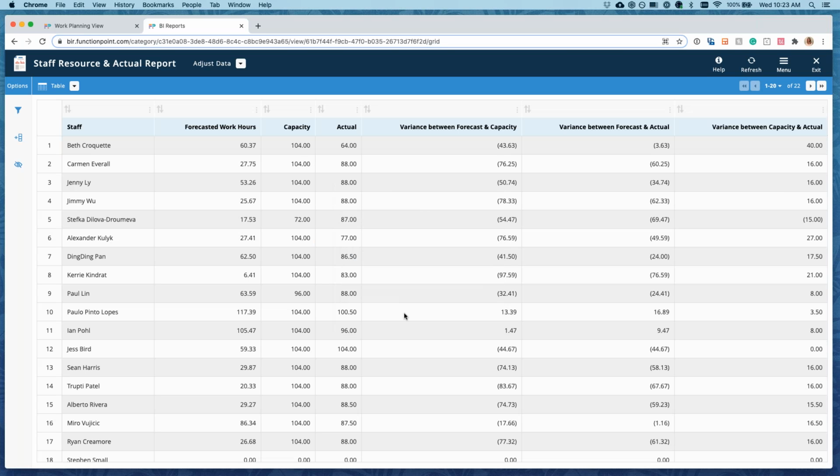So with this report, again, what we've sort of talked about, we've got our staff, we've got the forecasted amount, which is all of the estimated hours against tasks. So it's not the estimated hours living against specific jobs, it's what you've actually estimated per each individual. Then we go into the capacity itself.